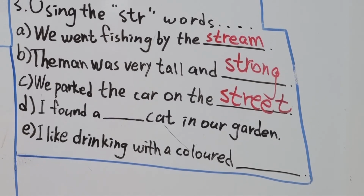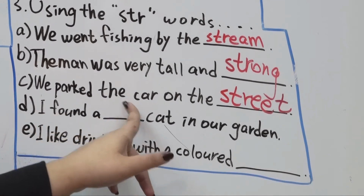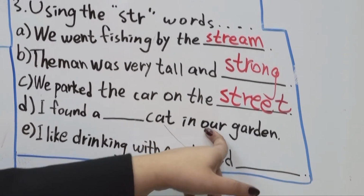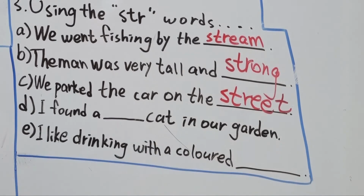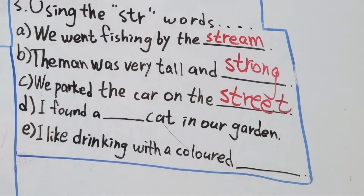Letter D. I found a what cat in our garden. Again, let's read. I found a what cat in our garden. I found a, so we have used this, right? We have used this and this. I found a straw cat, straight cat, striped cat, or stray cat.